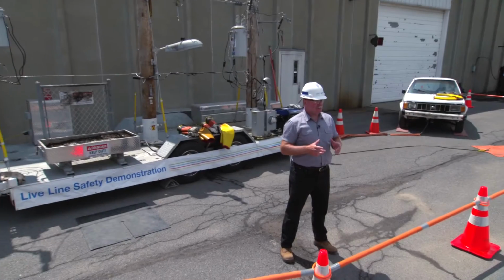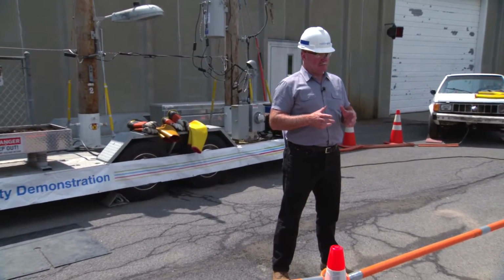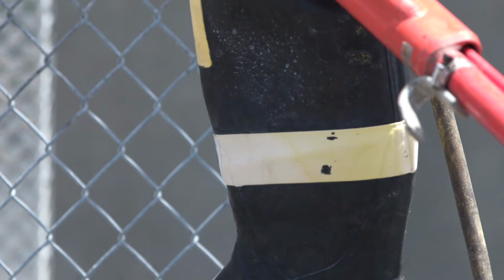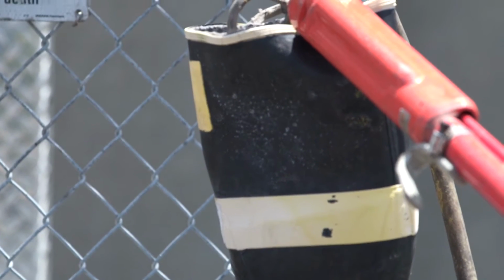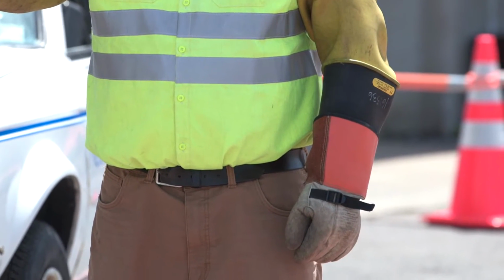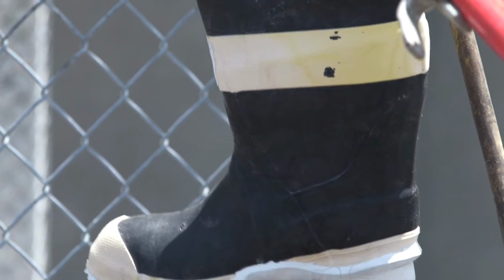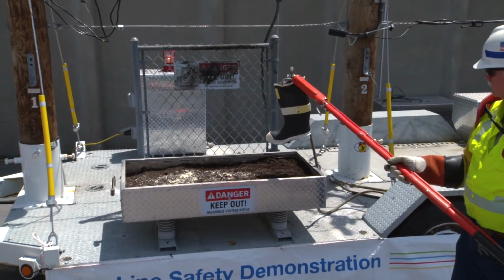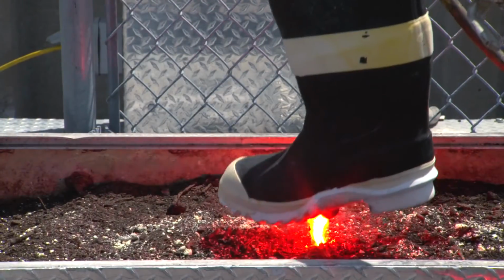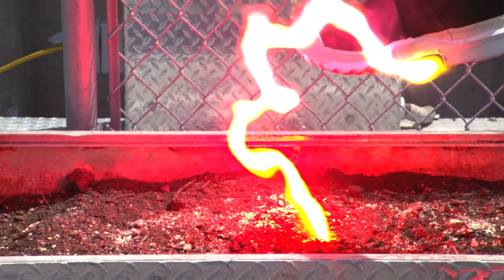Next, we'd like to demonstrate a firefighter's rubber boot walking on an energized power line. Although the boot is made of rubber, there is not enough protection against our primary voltage. Our gloves are tested before every use and kept in a clean, dry storage area. This boot has holes in it and oil stains, making it very unsafe to wear on or near energized power lines.